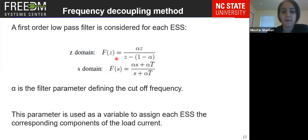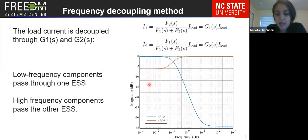We are defining the system first in the S domain and doing all the calculations. And for the real-time implementation, we need to move back to the Z domain to implement it on the digital controllers. I'm going to explain later how the digital controllers are taken into consideration in real time. Here, this alpha is the filter parameter that defines the cutoff frequency. So by playing with this parameter alpha, we can have different kinds of filters in the system, and we assign each of them to each ESS of the system, corresponding to a specific component of the load current. Let me show the Bode plot of the filters of the system.